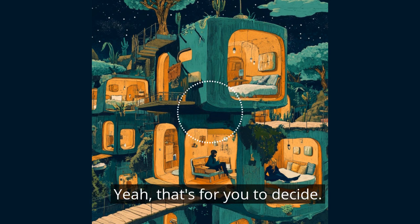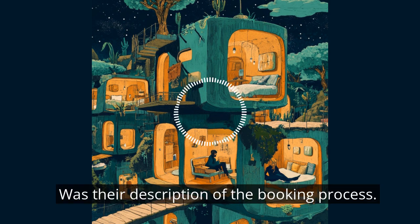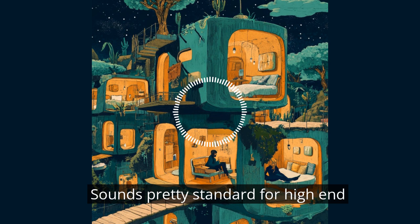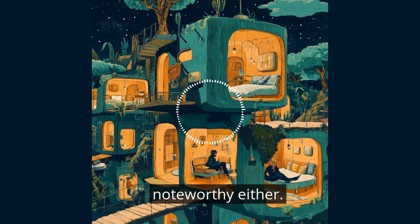Yeah, that's for you to decide. Exactly. But one thing that did stand out to me was their description of the booking process. Personalized service, potential for exclusive offers. Sounds pretty standard for high-end accommodation. Yeah, I mean, no red flags, but nothing particularly noteworthy either.